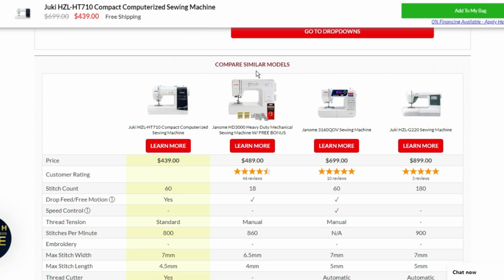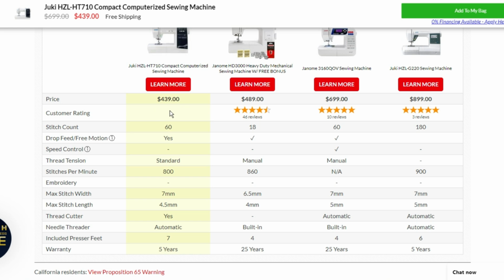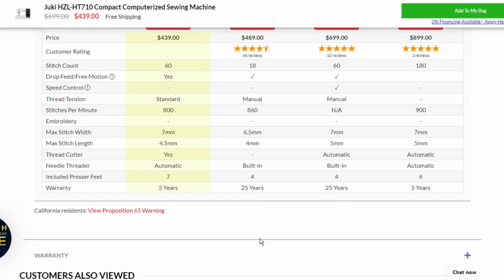One thing I really like about this site is the ability to compare to similar models. So here is the machine we're looking at now, and then here are some other options. So they're different brands, well, Janome, Juki, different price points. You can see the different reviews. This one doesn't have any reviews yet because it is brand new. And then it will compare some specs here. Oh, it's interesting that the warranties for the Juki are 5 years, but the Janomes are 25 years. So that might be something you want to keep in mind as you shop and compare.